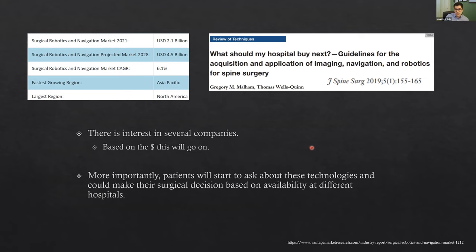This is not going to go away. For those who like numbers, this is the projected market in 2028, 4.5 billion. The Asia Pacific region is the fastest growing in robotics. This is just robotics.